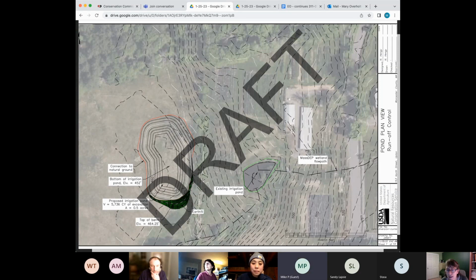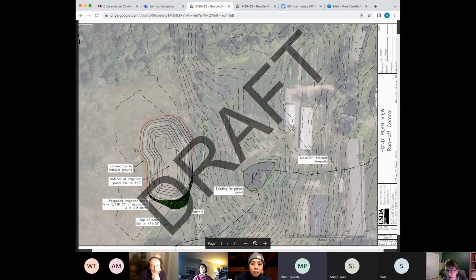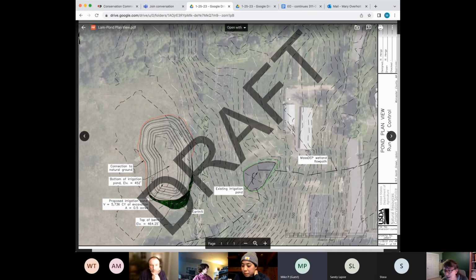So where again is the water for the new pond going to come from? It could come from storm runoff, like there's water that comes out of the pond right now. So that's the issue. The water that comes out of the pond right now is basically the headwaters of a stream, of a resource area. I mean, whether it's exempt or not is open to interpretation at this point. But that pond is the headwaters of a stream.